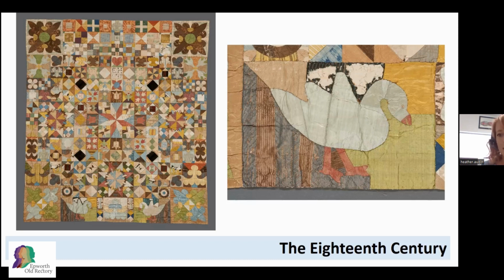But as you can see, there's still quite a bit of damage to it. So you can see on the block on the right, you can see some of the paper coming through. All of the papers in this are still intact. So you can see the bits where the fabric has disintegrated away, and you can see the template underneath. So it did require quite a bit of conservation, which we managed to get various different grants to be able to do. It cost about £12,000 to conserve.